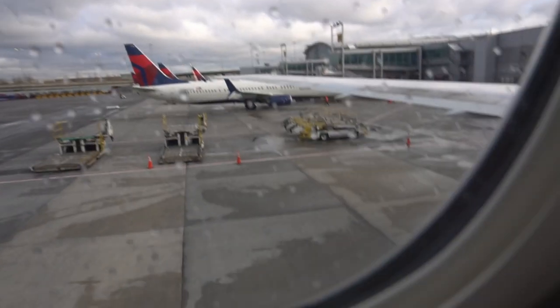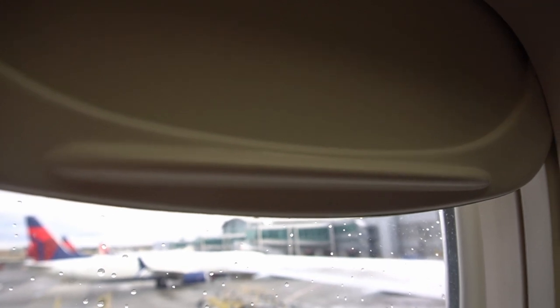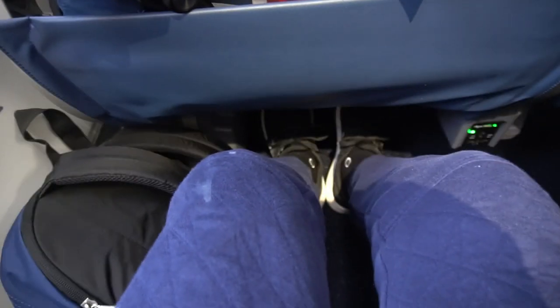Thank you. Yeah. So after walking through the cabin for quite a while, I found my seat for the next few hours to San Diego. So without further ado, time for a seat tour. So, as always, each seat has its own window blind, which goes up and down like so. I am also happy to report I found the legroom to be pretty good.